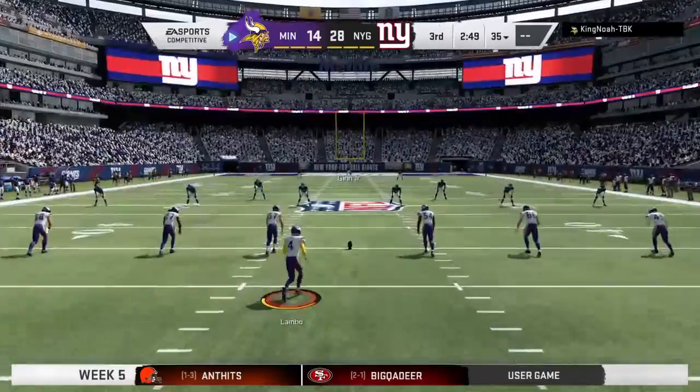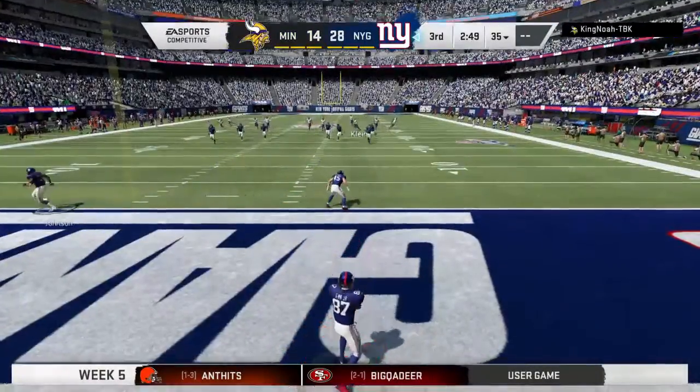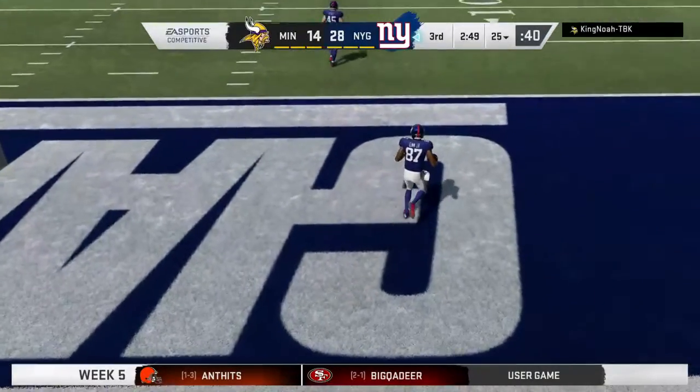And Lambeau now, after the touchdown, he'll kick this one away. This will be fielded on the back line of the end zone.